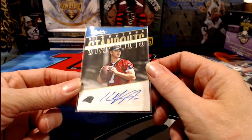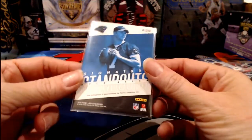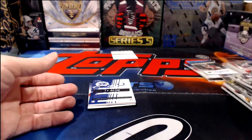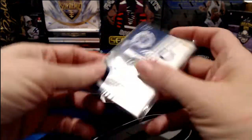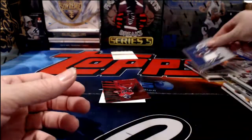Kyle Allen for the Panthers. I don't ever remember seeing Kyle Allen for the Panthers before, but regardless, there he is. T.Y. Hilton comes out for the Colts. And it is numbered to 199.